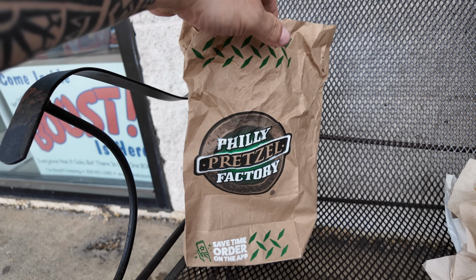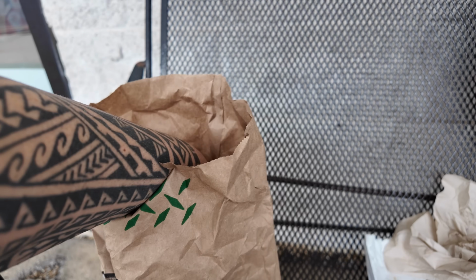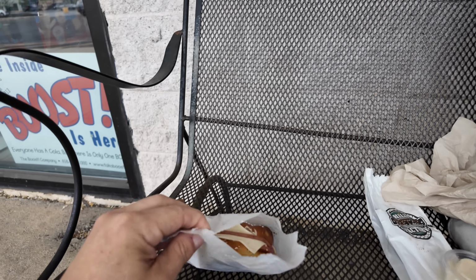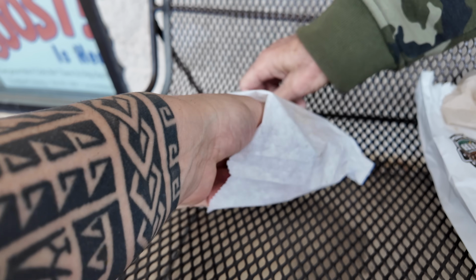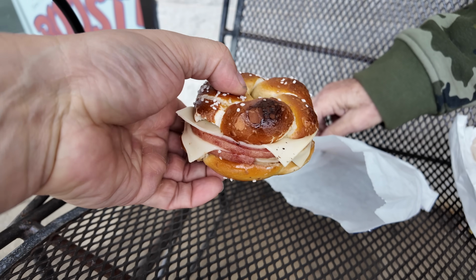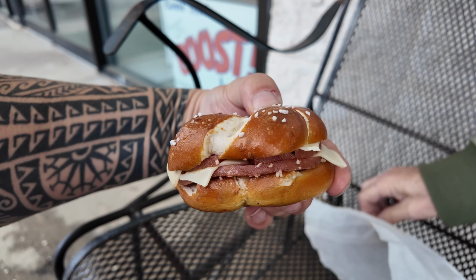It is time for the thing that I was really excited about trying here quite a bit, and it is the Pretzel Factory pork roll sandwich. So it's literally a pork roll. Oh my gosh, look at that right there. A pork roll with a pretzel roll. This is the perfect merriment between Philadelphia and New Jersey. I love it when we work together. The marriage. Yes.